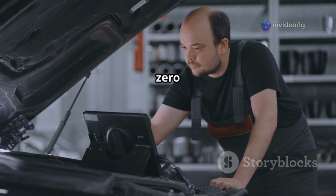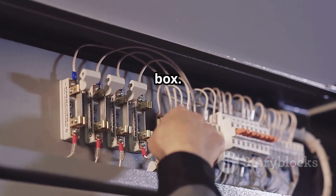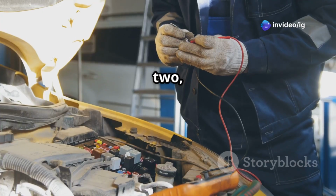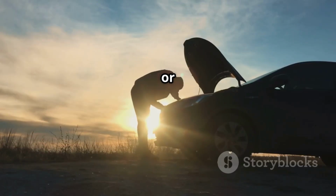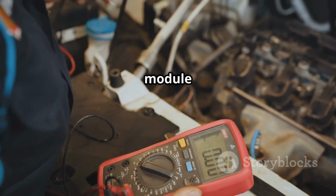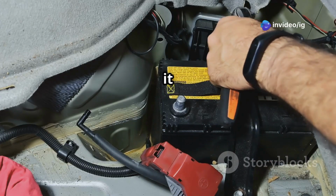Okay, so how do you fix P0233? Step 1, test the fuel pump relay by swapping it with a similar relay from the fuse box. If the car starts working, just replace the faulty relay. Step 2, inspect the wiring harness and connectors for any loose, corroded, or broken wires. You'll want to repair or replace those as needed. Step 3, check the fuel pump control module using a multimeter to make sure it's getting proper voltage. Step 4, take a look at the fuel pump fuse and replace it if it's blown.